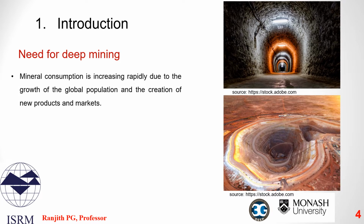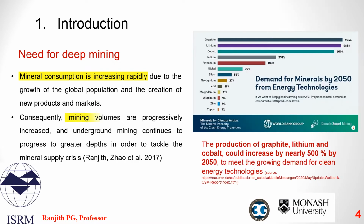First, I would like to give you a brief introduction to the need for deep mining by addressing the elephant in the room. As we all know, resource consumption is increasing rapidly due to the growth of the global population and the creation of new products and markets. This causes the global demand for minerals to increase exponentially, leading to decline ore grades. Consequently, mining volumes are progressively increasing, and underground mining continues to progress to greater depths to sustain the supply for the growing demand.